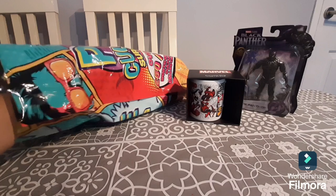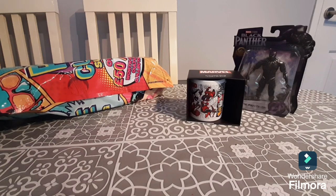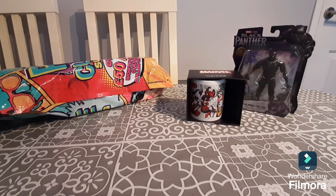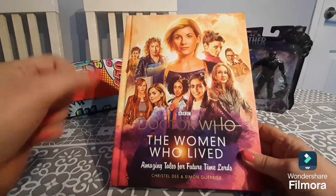We have a book. Before I show you guys the book, what I did notice is that in every one of these packs, I got a book of some sort. The two that I got before, check out the video, they are softback books. This one's really heavy, which is probably, this and the mug, is probably where the weight came from in the bag, because the bag was really hefty.